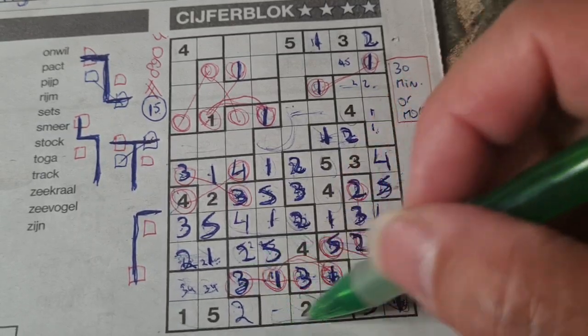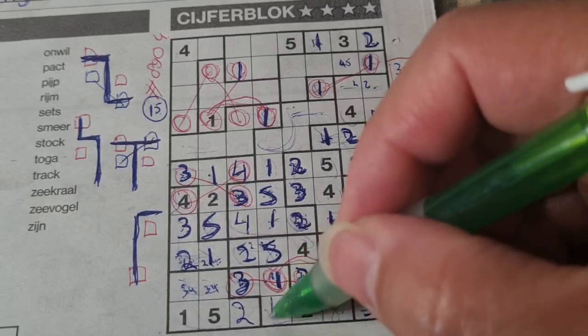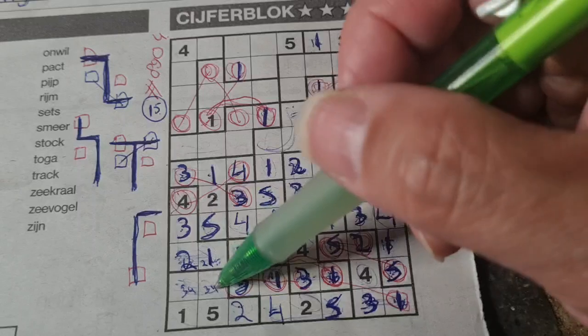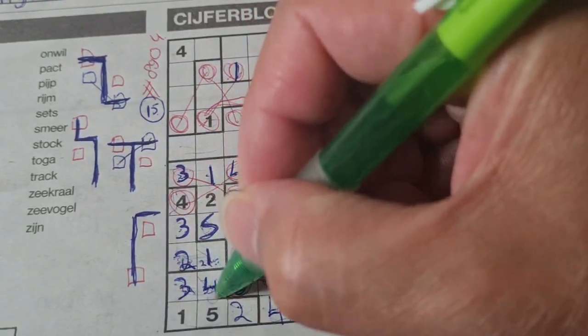2 numbers left in this area for numbers 4 and 5. We have a 4 there, no 4 there. 4 should be here. 5 goes there. 3 and a 4. We have a 3 now, no 3 there. 3 should be here, and a 4 goes in there.